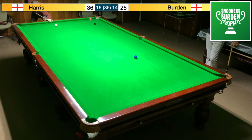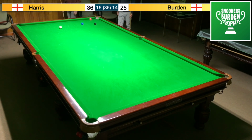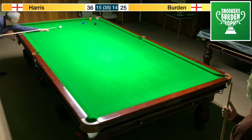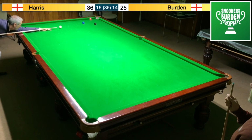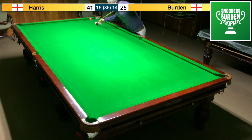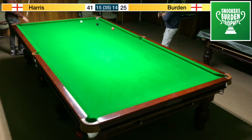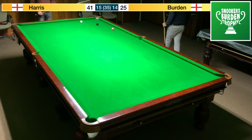Well, desperate for a win. I think Steve's going to full-blooded go for this. Or is he? Yeah, he was. Oh, no. Disaster. But this is definitely... I can't see Mark missing this blue. All he needs is the blue. Snookers required from Mr. Burden. Which Mark's tried to get him into a snooker. He's just hit it a little bit too hard.